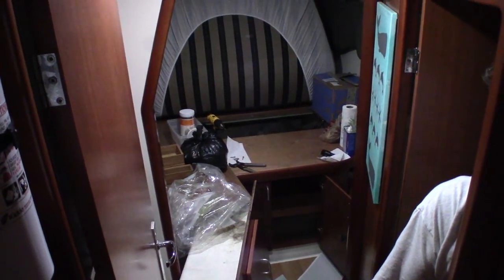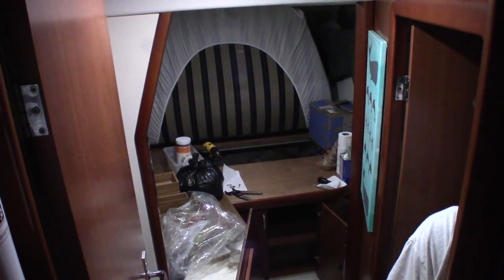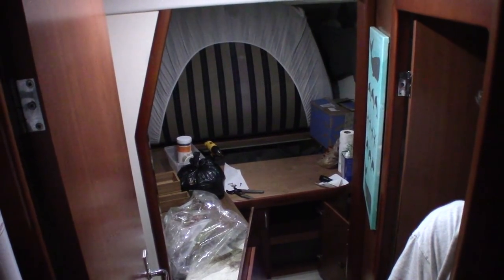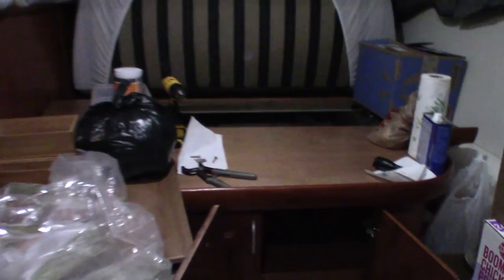So here I was just minding my own business trying to get things put away. Luckily, Scott decided to help me. We came down to stash some stuff under the bed and found radiator fluid all over the floor, apparently from a blown water heater on the starboard side. We'd already replaced the port side one.